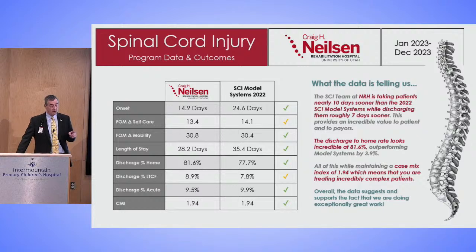When we compare ourselves to the spinal cord injury model systems, we excel. So we bring our patients to the rehab hospital sooner. We rehabilitate them more efficiently. We have great outcomes with a higher percentage of discharge to home and a lower rate of discharge back to the acute care hospital. Why do we do that, or how can we do it? It's because we're connected to the acute care tertiary hospital by a sky bridge.